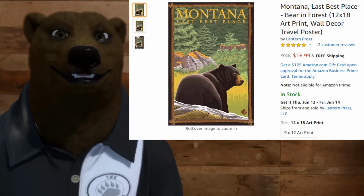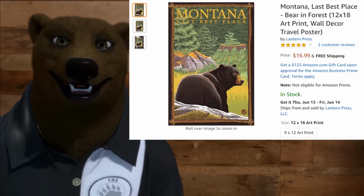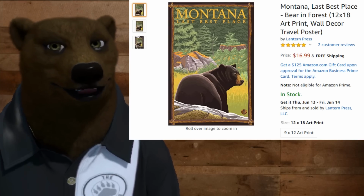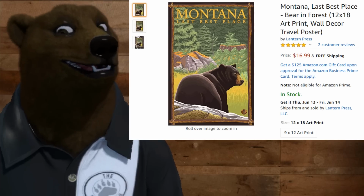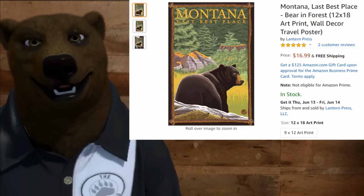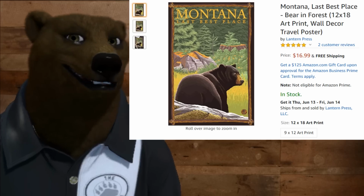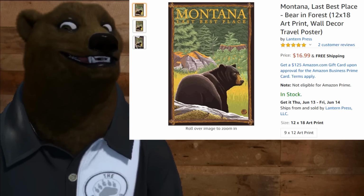Next up, number 9. Keeping the bear theme going, we got the Montana Last Best Place poster. I gotta say, I got a penchant for the old vintage travel posters, and you gotta admit, when you got a good-looking bear on it, it doesn't get any better than that. I'm a big fan of these things, and they liven up any den that the old dad may be hibernating in.